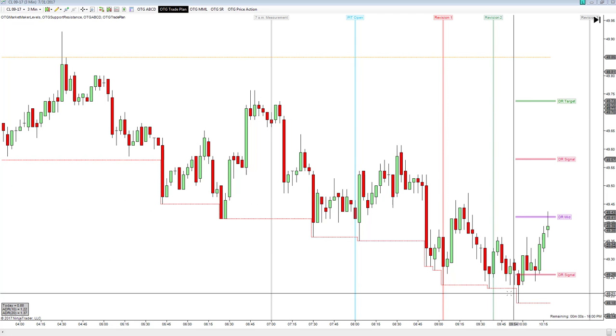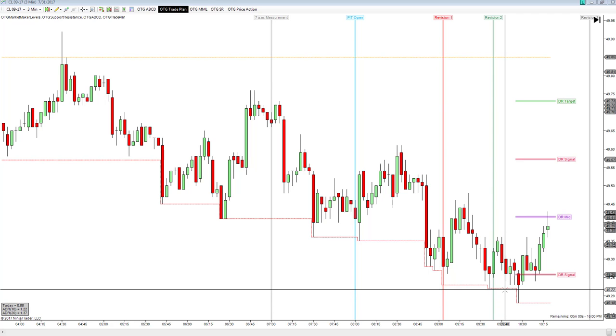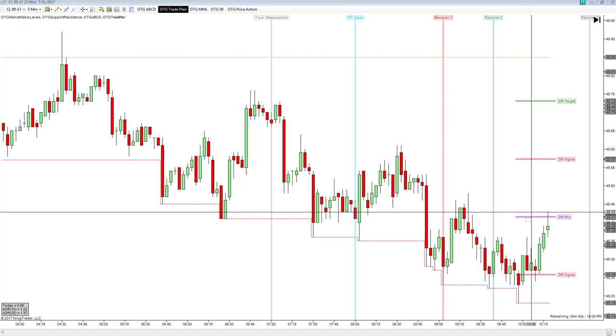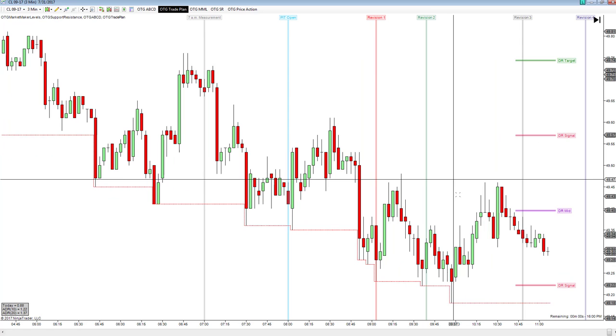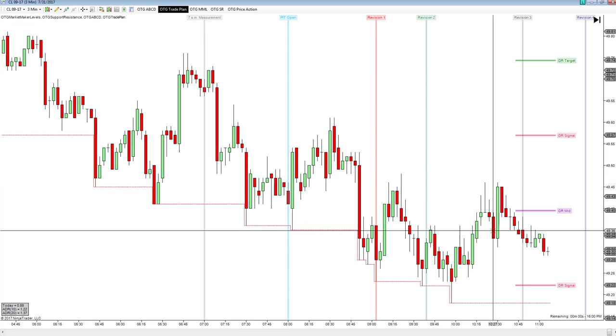And so once we got back in here, this is the push down into 18. I got back in long at 21. That's where you're going to pick up the OTG trade of the day. The market begins to really just kind of rotate around. And I end up getting out of this thing on a pullback into 35.